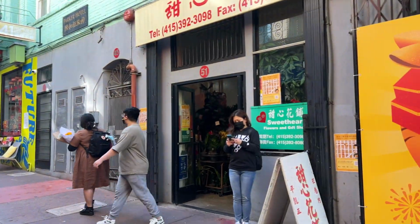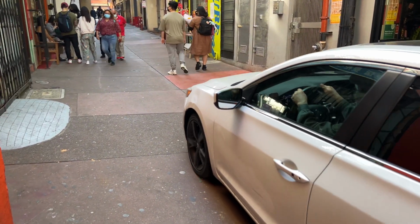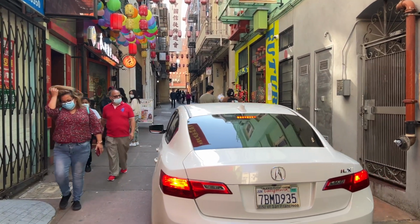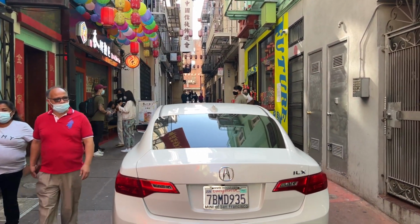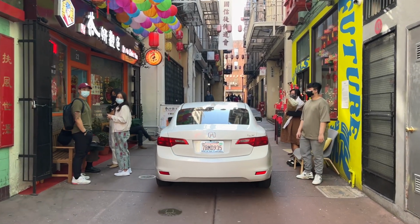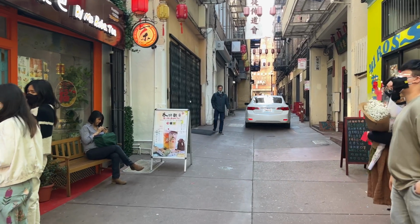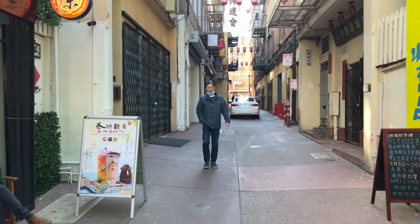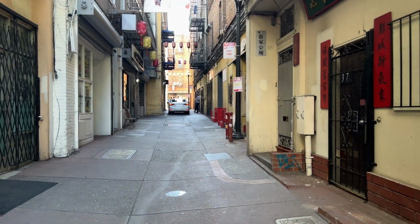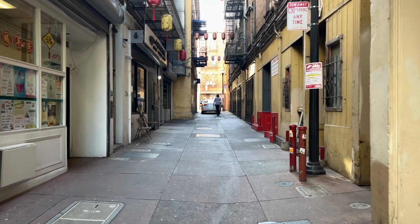Little alleyways, make sure that the cars go through here. Now, these alleyways are a really important part of this neighborhood and of the culture here. Normally in big cities, you have the big streets and then the alleyways behind the buildings. But normally, alleyways in cities, that's where you park your car, where you put your trash cans, things like that. But in Chinatown, it's where people live and where they go to work.